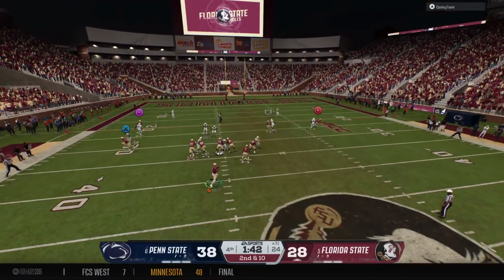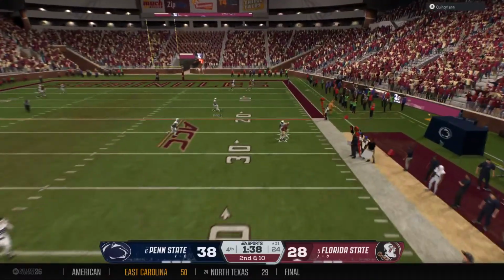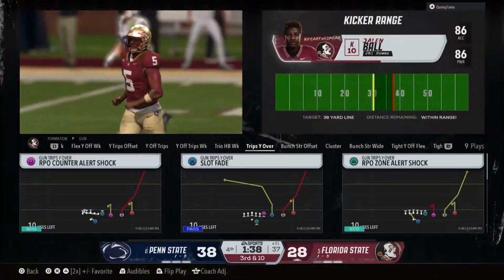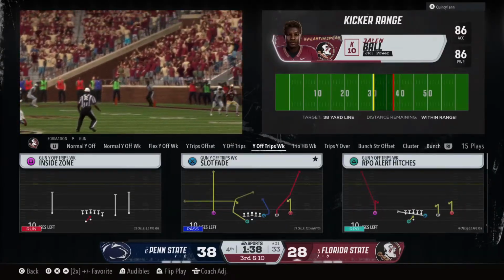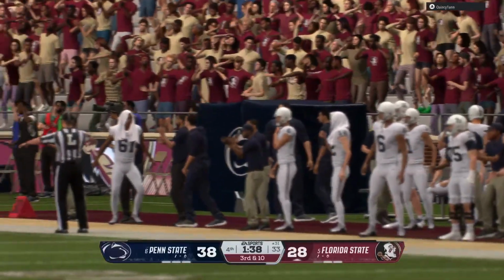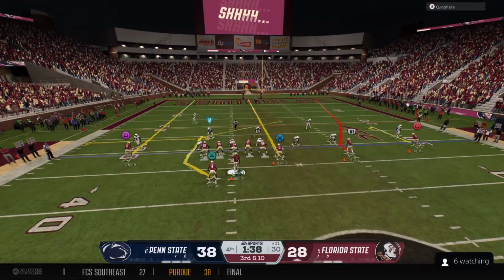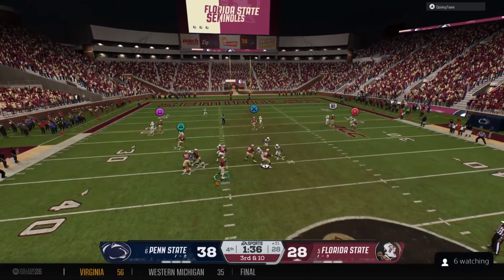QB tries it again here on 2nd and 10. Stepping to his right now to avoid the pressure. A throwaway there. Gave up on the play, but now it's going to bring up third down. Man, I like this play. Not only is it the right play, throwing it away like that, but given that he had no other option, he just did what he's supposed to do to survive and get ready for this next down. This was a promising drive, but back-to-back incompletions makes it 3rd and 10.